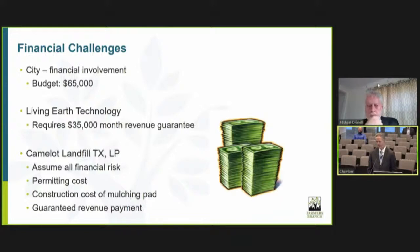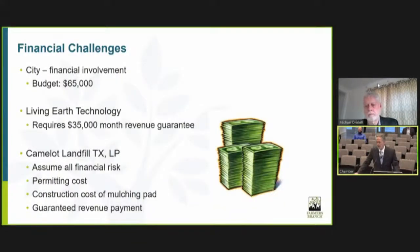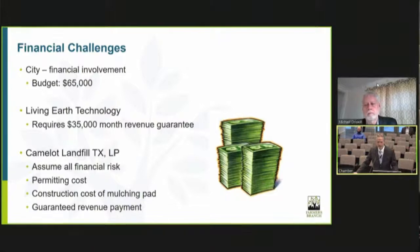Certainly our brush diversion, which has been a great program, is not enough to support that because we don't pay. So there's no revenue that they could recoup from us. Capella has a diversion program. So Republic's looked at what they can do internally that they're already hauling that's brush material. So we've given those numbers to Living Earth, but at the moment it's not enough to cover that 35,000 by any means. So that's the big challenge, is the 35,000 per month.